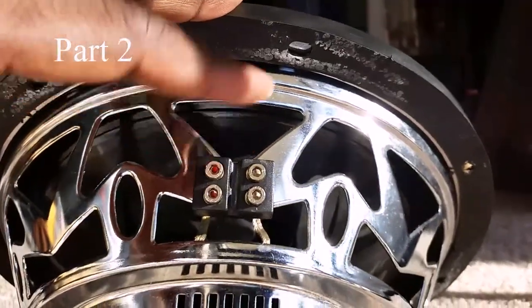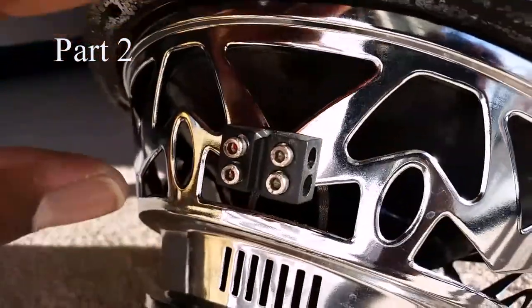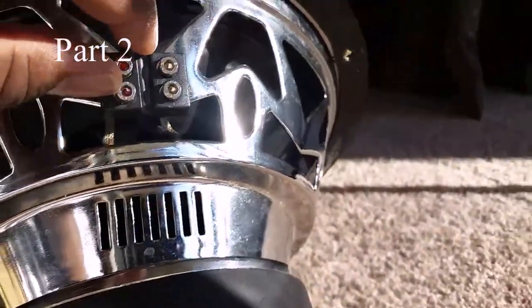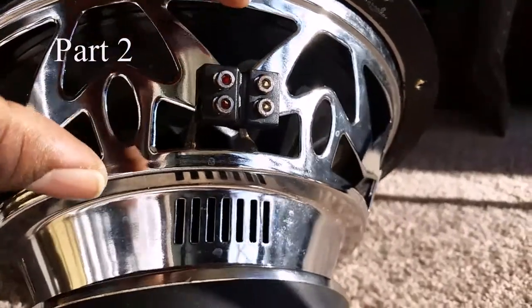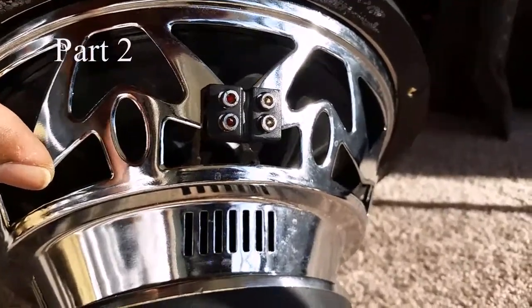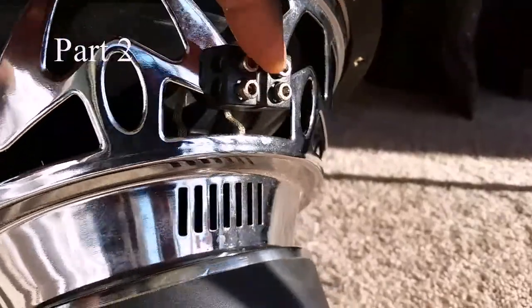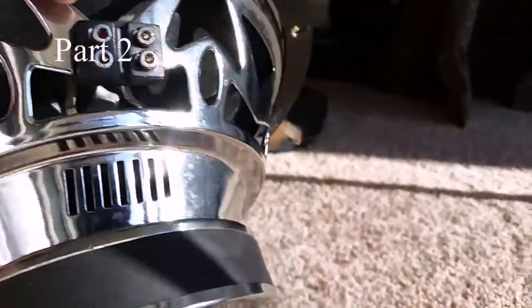It makes it very, very easy for someone that's going to wire this thing dual, parallel or series. It really makes it easy for you with this setup right here. I really like this setup. I actually want to take this off once I got finished with this woofer and put it on an existing woofer that I have, but I have yet to do that. But anyway, to me, this is very convenient. I like that. It seems quality.